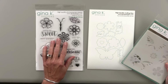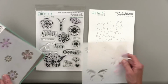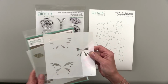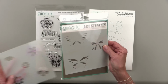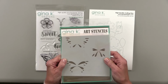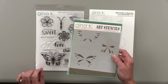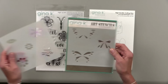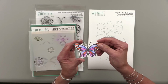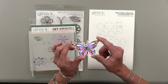Now this stamp set also has a coordinating stencil set so that you can color in all of the images. And I'm especially fond of the butterfly stencil because it gives you the opportunity to stencil this all in one color, or to pick select parts of this butterfly and stencil it in 3 separate colors. So let me just show you a little peek here of one that I did earlier. You see what I mean? How you can jazz it up by selectively stenciling.